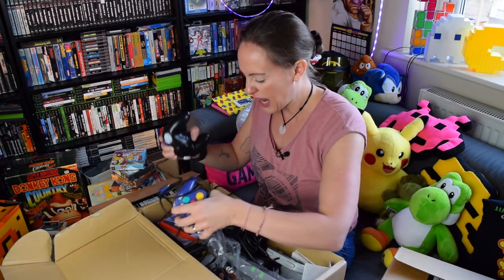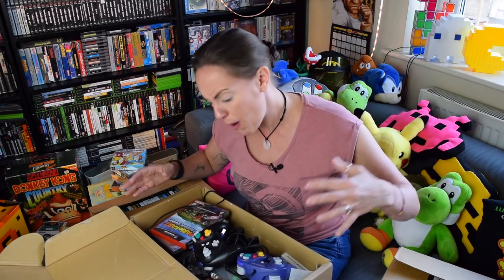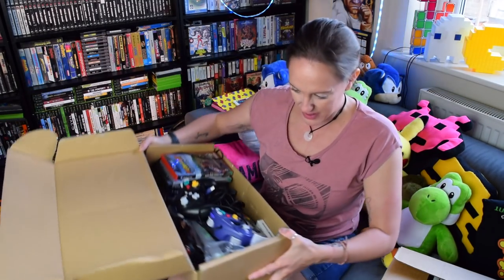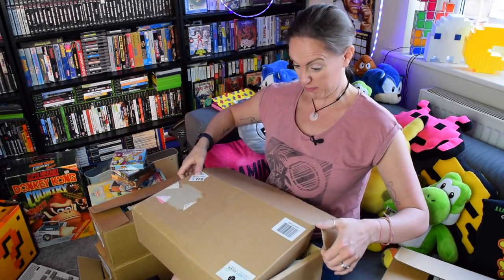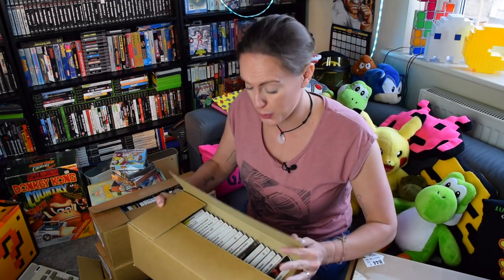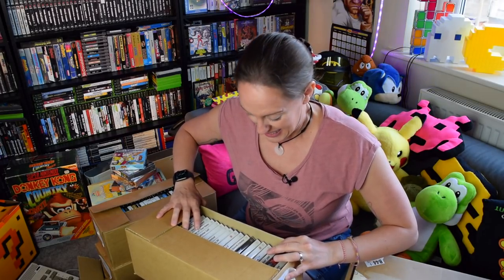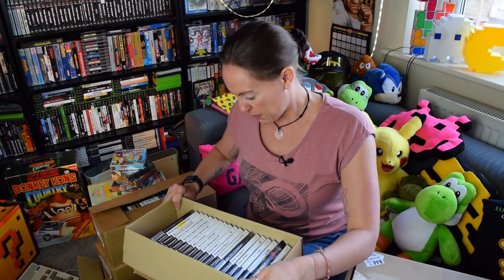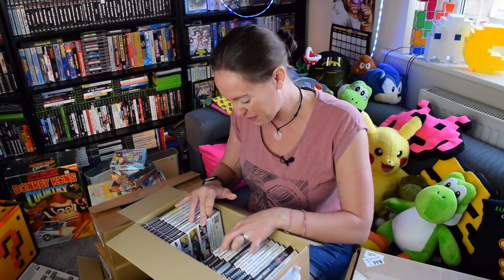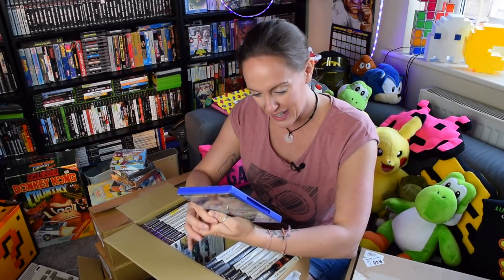So this is a little kind of knick-knack box, which is amazing. And I just love it because this is my thing. And then here, I think I had a quick peek in here, PS2 games. Now already I'm seeing Clock Tower 3. Yes, we're seeing Clock Tower 3, which is here.